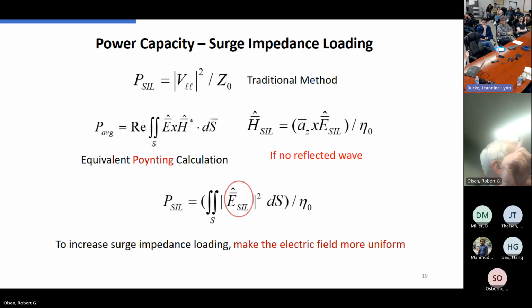But surge impedance loading means there's no reflected wave. And therefore, it is possible to say that the electric field and the magnetic field are related because there's no reflected wave. In fact, they're related by this. So we can say that the total power is equal to this integral of the electric field everywhere in the vicinity of the transmission line, integrated over ds.